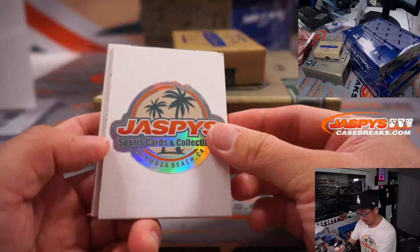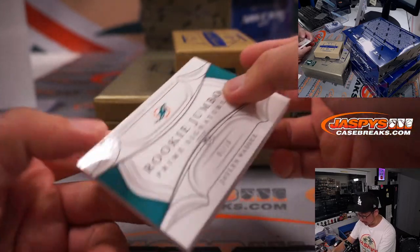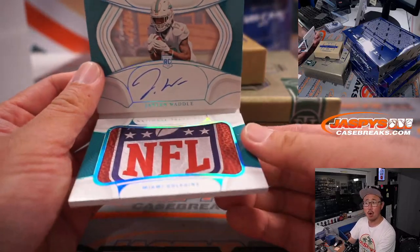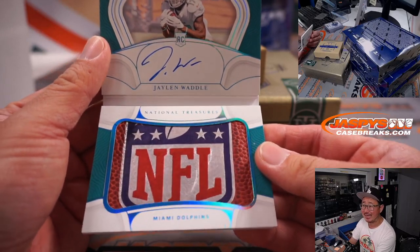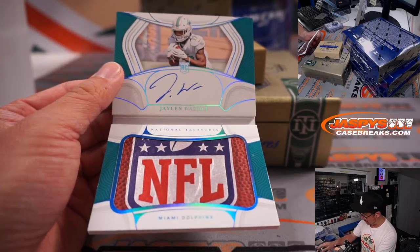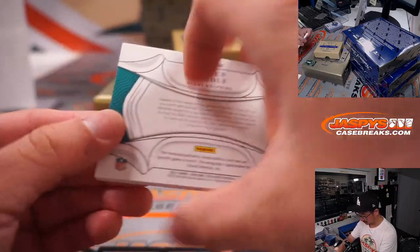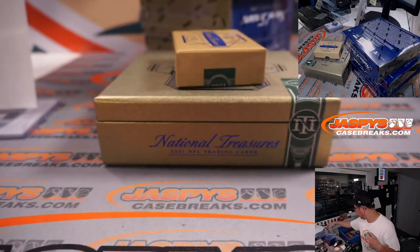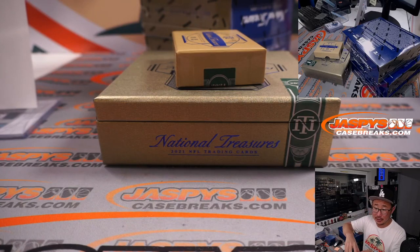And the book. Looks like maybe Dolphins colors. Yeah, it is. It's Jalen Waddle. 1 out of 10. Rookie Jumbo Prime Signatures. Woo! Look at that. Big piece of the NFL shield on the pigskin. And his on-card autograph. Nice. That's pretty awesome. It's a good-looking card. Miami Dolphins, Corey with the Dolphins. Congrats.